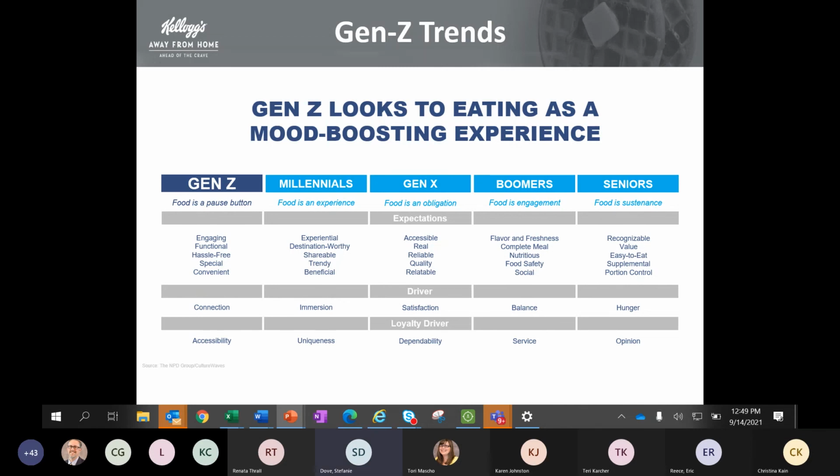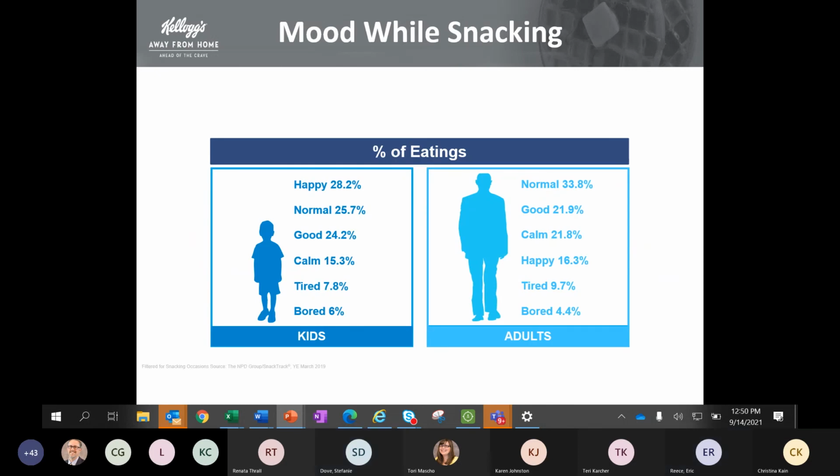So, food while snacking. I love this slide because I think it's really important. NPD surveyed children and adults to look at the feelings they have when they're snacking and eating. And I love that over 75% of kids feel good, normal, or happy collectively when they are eating. And I think now more than ever, if you add calm in there as well, close to 90% of kids would have this sense of comfort when they're snacking or eating.